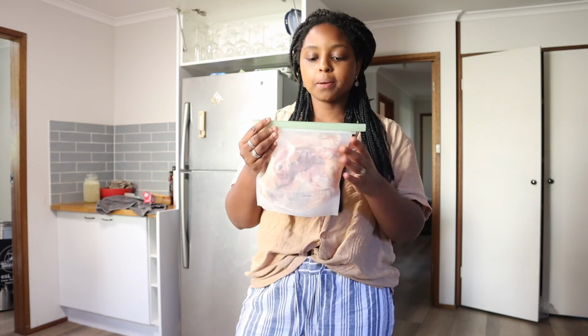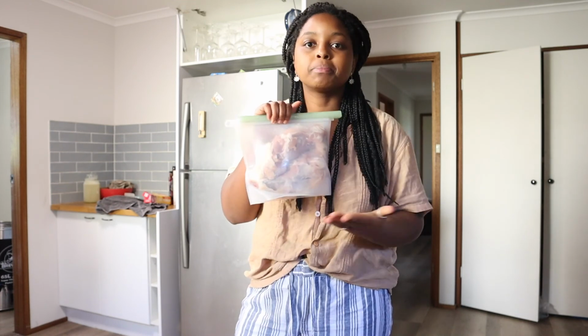So one of the things I highly recommend is, if you do meal planning, buy all of your protein in one big hit to save money. Number one, take out cash when you're buying your food. That has helped me save so much money. But also bag it in silicone. You don't have to bag it in silicone, bag it in whatever you have.